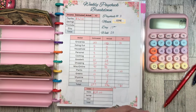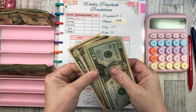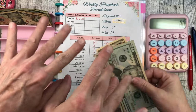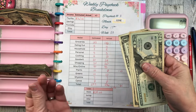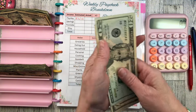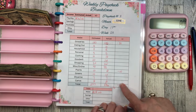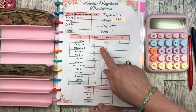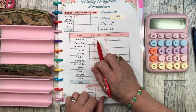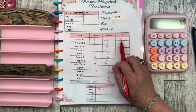I need Farm Boy. Farm Boy! Okay, Farm Boy, I got complicated stuff here. So here's the $10 from Greens. Hello everyone. Okay, this is $20, $30, $40, $51 that I owed you because I went over in groceries. So that is $61 altogether I have to give you. Since I went over in groceries and had to take out of this week to pay for last week, I couldn't stuff 157. I stuffed 106. And so that is a negative 51.